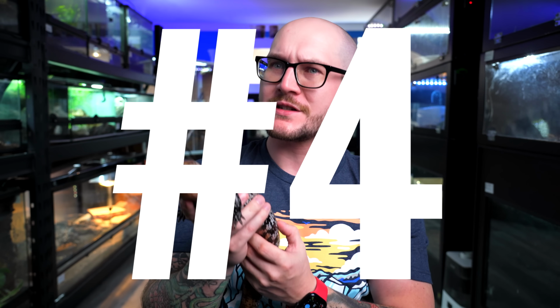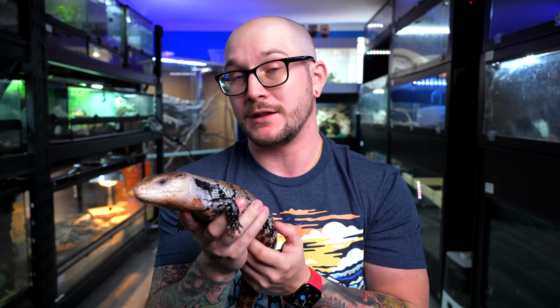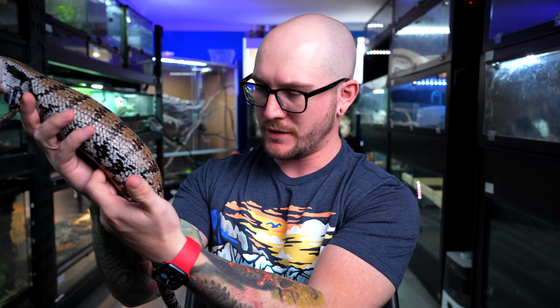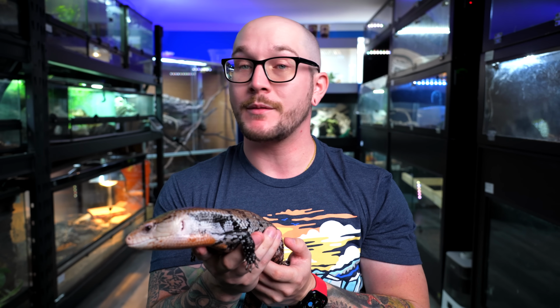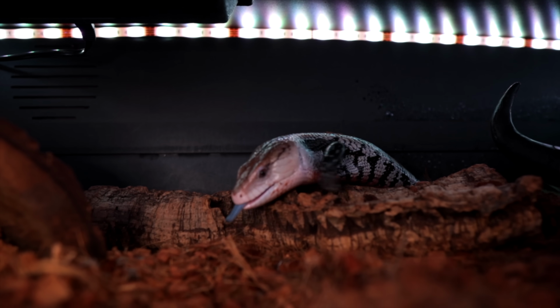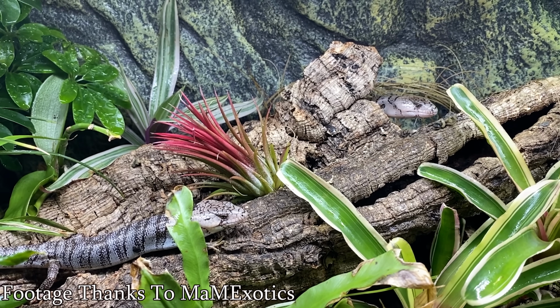Number 4, worst skink. Blue-tongued skinks. Okay, so I have 2 of them, so obviously I love them. But what would be better than a blue-tongued skink, which gets big? Like, look how big, he's a freaking unit, this guy, right? But there is a better skink, in my opinion, that has a different colored tongue but comes from the same place. Blue-tongued skinks come from Indonesia and Australia, and pink-tongued skinks also come from Australia.